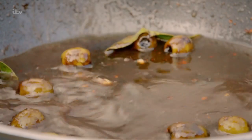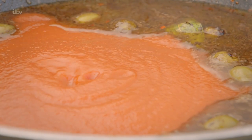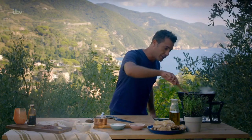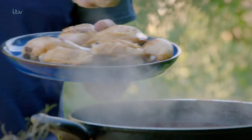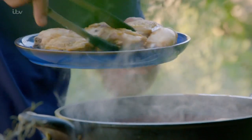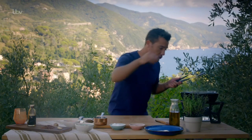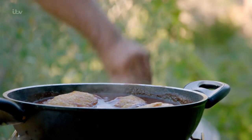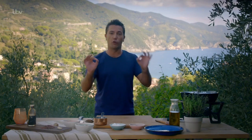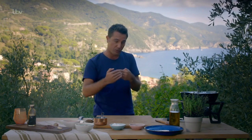Add 100 milliliters of water, followed by 200 milliliters of passata or sieved tomatoes. Now mix everything together. Once the sauce is all mixed together, add in the chicken pieces. Make sure when you put them in, you cover them slightly with the sauce. Just a little touch of salt, not too much. Remember, you got the anchovies in there that are quite salty. Cover it with a lid and cook it for 40 minutes. But don't forget, every 10 minutes, go there and move the chicken around.